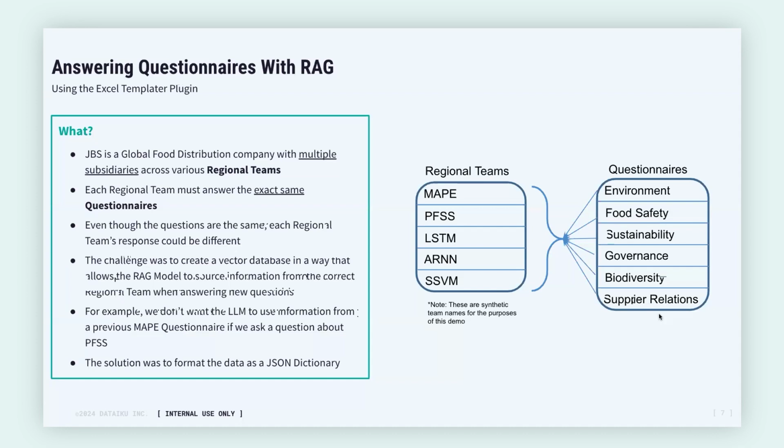Now, the trick here was to make sure that we built the project in a way that would allow the LLM to source the correct information. So what I mean by that is we could ask the question, how is the environmental area structured at MAPE? And we want to make sure that it's not using a previous response for the LSTM regional team. So this is really important because even though each of these teams is answering the exact same questions, their answers could be just a little bit different.